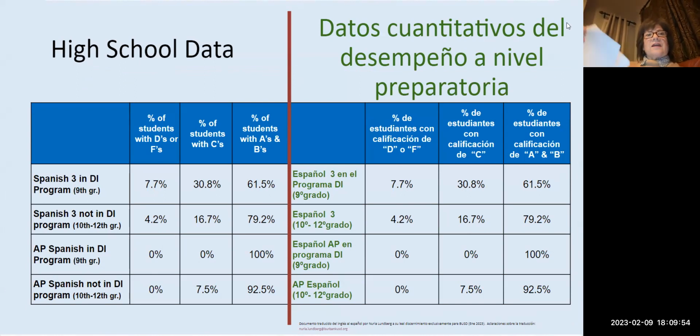Okay, and the next slide is for high school. So again, our students in these courses are doing very well, and they're keeping up. And you can see again that the vast majority of the students are doing very well. And we're happy with this data, and they're going to be able to continue on doing very well in the pathway.